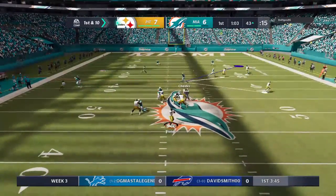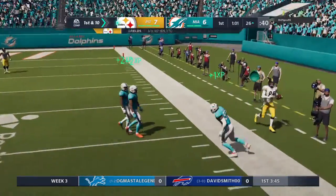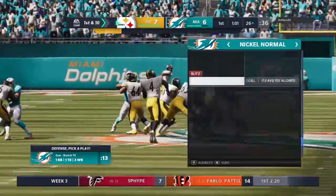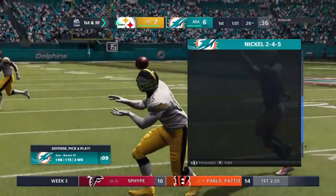Out of the gun, they'll look to throw. To the right side to Eric Ebron. And he is out of bounds, but not before he's inside the 30. He's been a one-man wrecking crew these last couple of plays. This time 18 more and a first down.